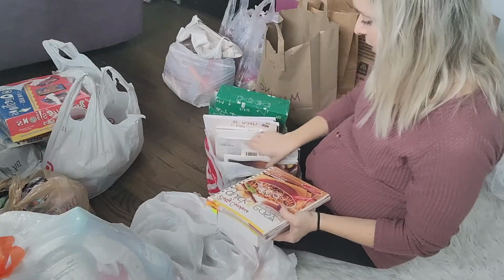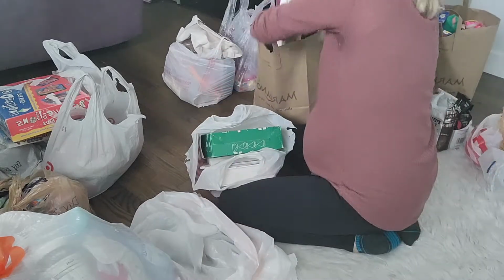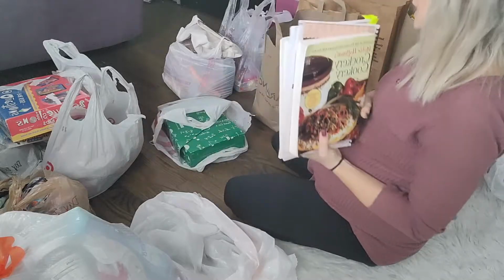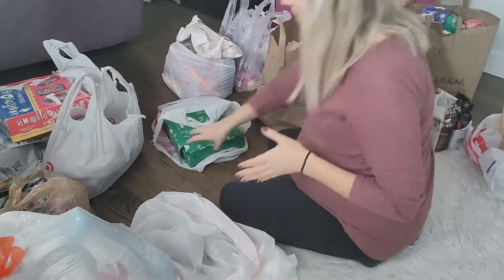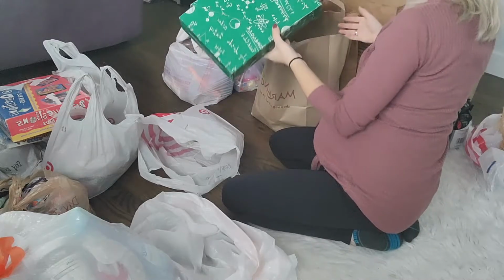I'm finally down to my goal, which I wanted to do last year, but honestly, I just didn't know which books to get rid of. The way I decided was just picking the ones that actually have pictures. I noticed those are the ones I'm more likely to use. And then I'm pretty sure somebody can use these for storing like magazines or books.